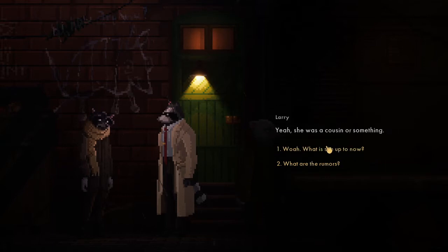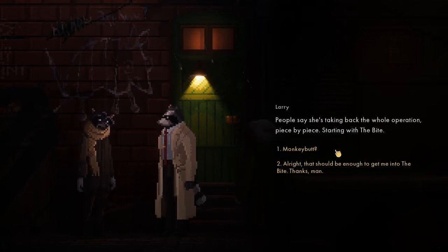And the current owner's relative? Yeah, she's a cousin or something. Okay, what's she up to? People say she's taking back the whole operation piece by piece, starting with the bite.